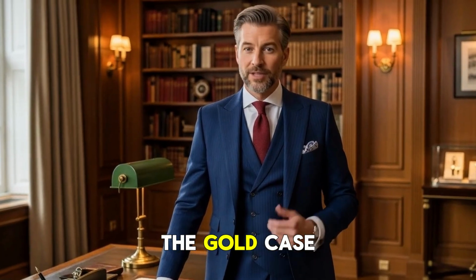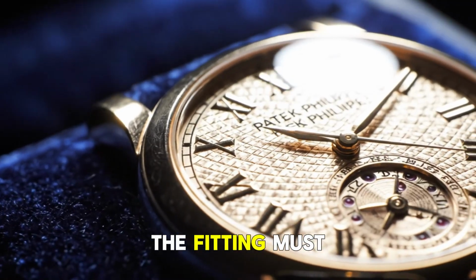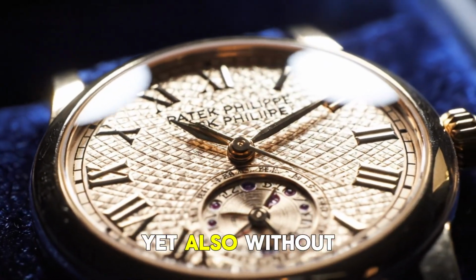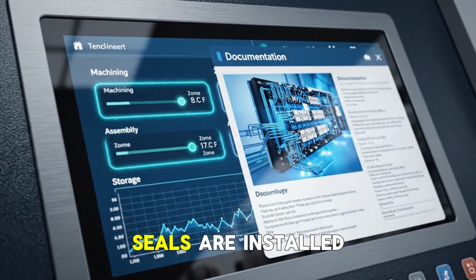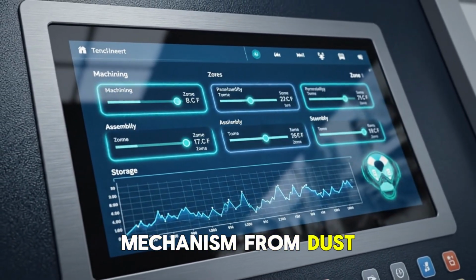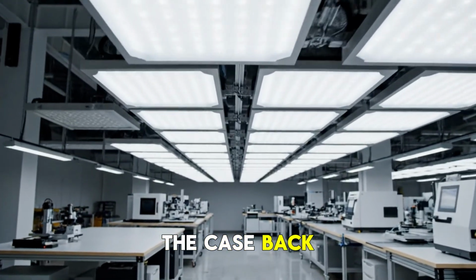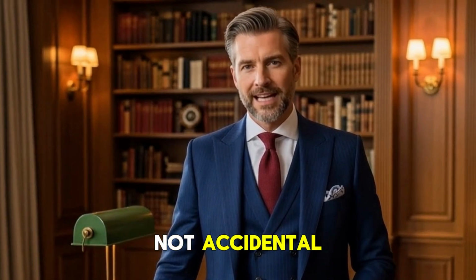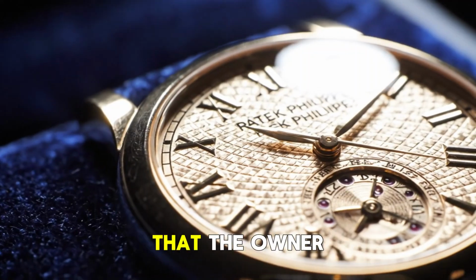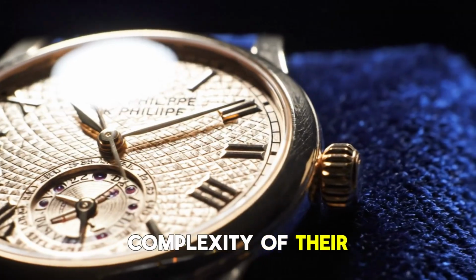The union of the gold case with the mechanical movement is a delicate operation. The fitting must be perfect without gaps, yet also without excessive pressure that might damage internal components. Seals are installed to protect the mechanism from dust and moisture, though many models are not designed for submersion. The caseback, frequently in sapphire crystal, permits visualization of the movement in operation. This transparency is not accidental. Patek Philippe considers that the owner should have visual access to the internal complexity of their instrument.